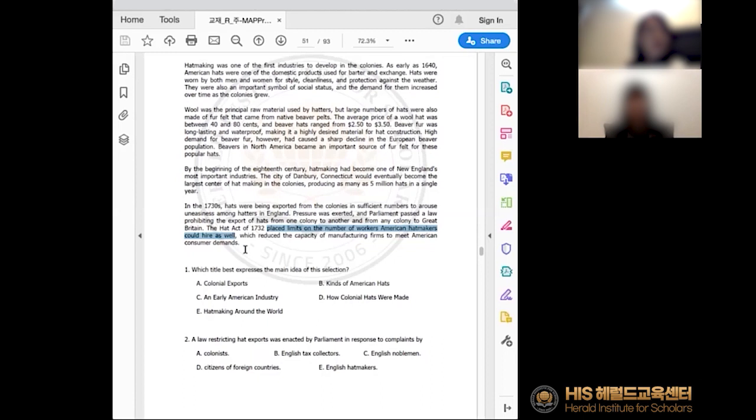Okay, so imagine you're a hat maker during that time, okay? What can't you do according to this law that you could do before? Selling to other countries. Okay, that was this part. Yeah, we already went through this part. Okay, the part I'm asking you is about this part.